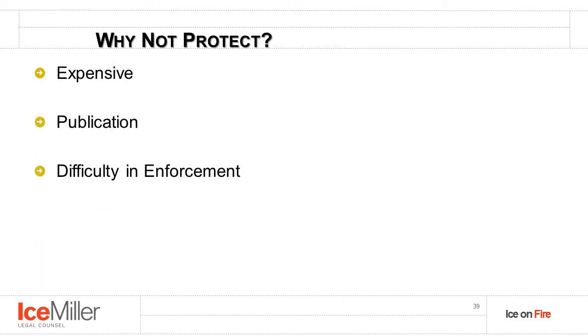Why not? It's very expensive. As much as I'd love to tell you, do it, I'm a practical guy also, and sometimes it's not only expensive from the legal side, it is expensive from the management side and all your engineers, because people have to work it down, they have to put all these disclosures down and everything. It takes a lot of time, takes a lot of effort from their perspective.